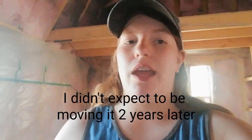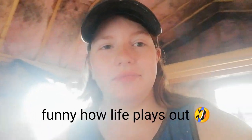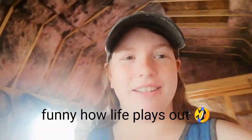Originally, this was bought because I wanted to turn it into a tiny home, with the intent that when I have my own land, I can just pick it up and move it and have it off-grid, so to speak. Yeah, so this is what we've done since I've gotten it. Not a lot has been done just because of COVID and everything that happened.